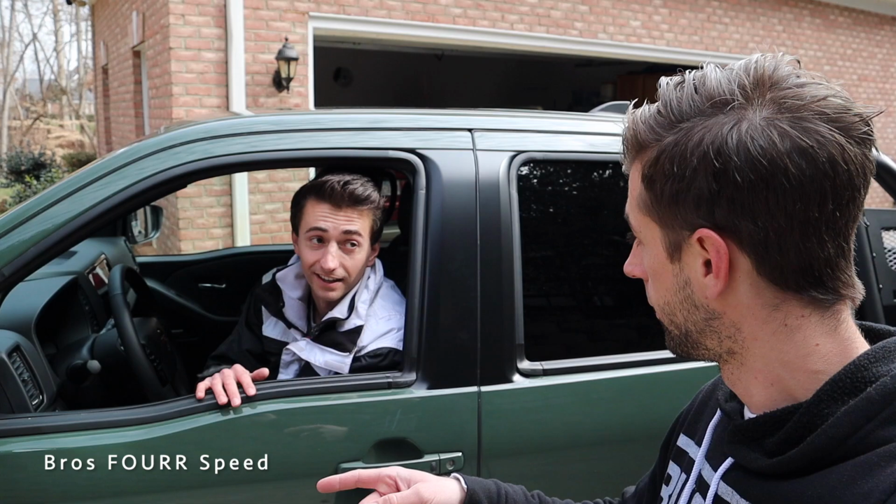It was closer to 20 seconds for my Tacoma. Brian, what do you think? You were driving them both. So I like the camera system in this. It's awesome having a front view and top down view. There's a front view? Yeah. Oh, I didn't mention that.